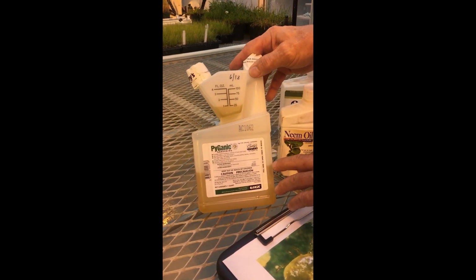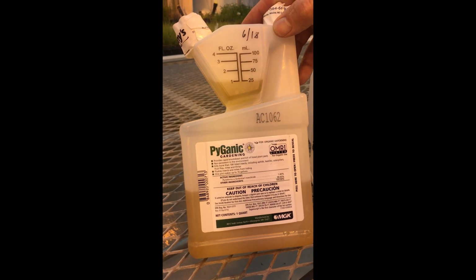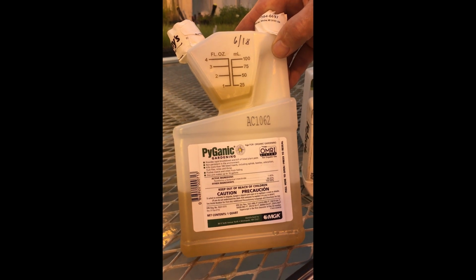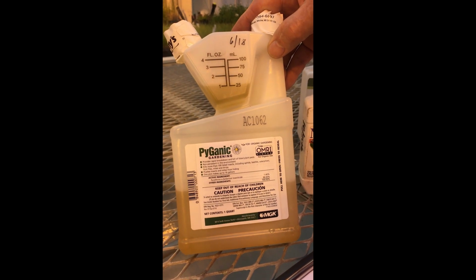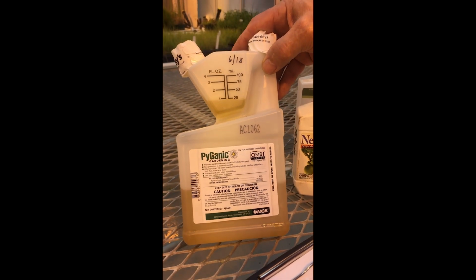This has Pyganic, another OMRI certified product, and it works very, very well for knockdown. You'll see immediate results for that. And again, it's a nice pyrethrum derived from chrysanthemum flowers. So another nice product to use in your garden.